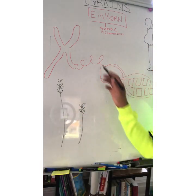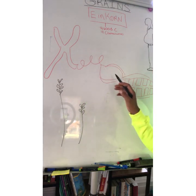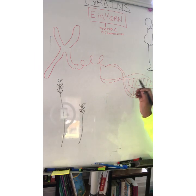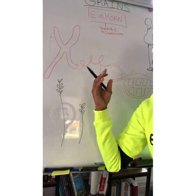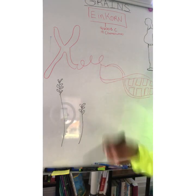So I went ahead and drew what is known as a chromosome, and then I'm going to unbound the chromosome and show you what it looks like to manipulate the genetics of wheat in order for it to be more addictive for us and easier and more profitable for the companies that control this market.